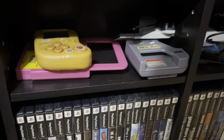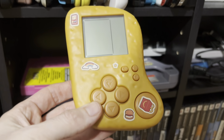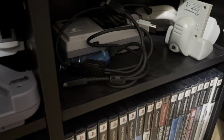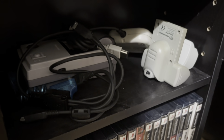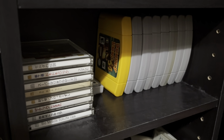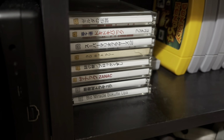Above my PS2 games, I got some miscellaneous stuff like my Game Genie for my Game Boy. I got this Tetris thing that was from McDonald's in China. I had to import it from China just to get it, but it's pretty cool. Then on this shelf, I got the Game Boy printer and some N64 stuff. Above that, I have some more N64 collection, which I don't know if I'm going to show every single game, but you can see Donkey Kong 64 right there. And then this is Famicom Disk System games.